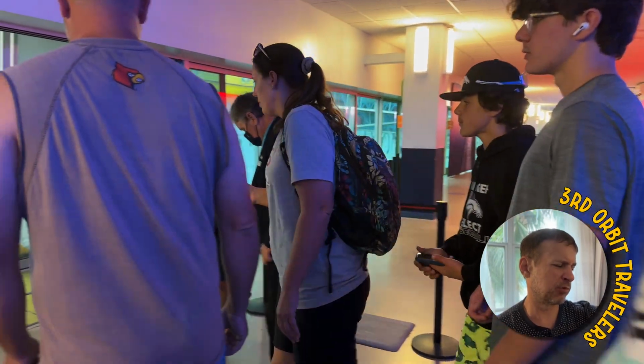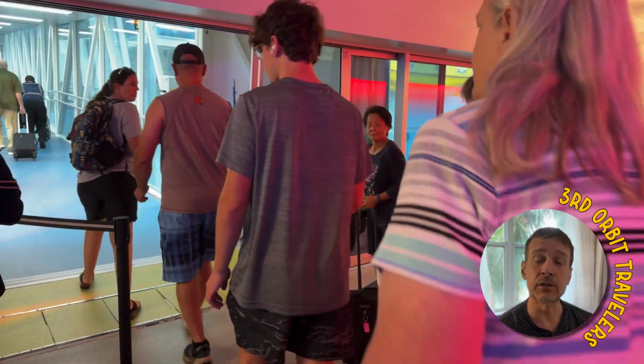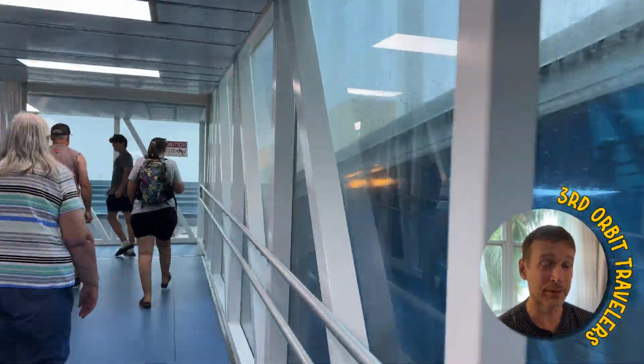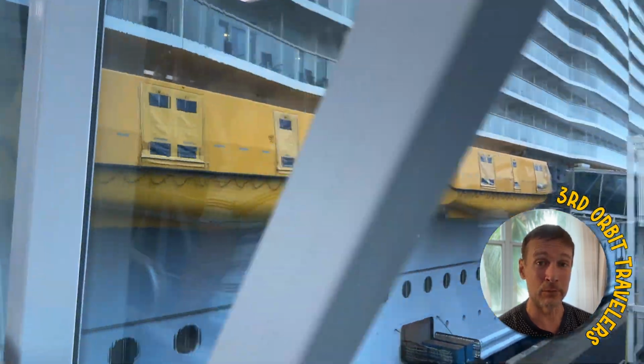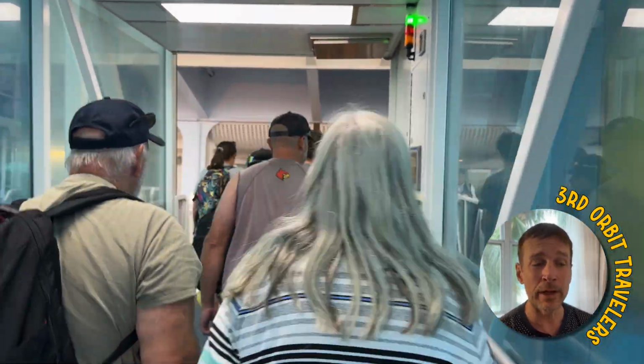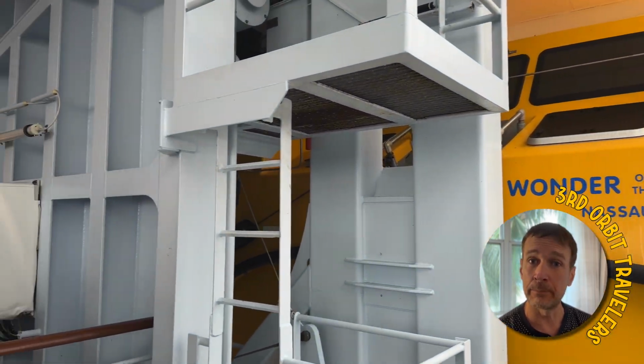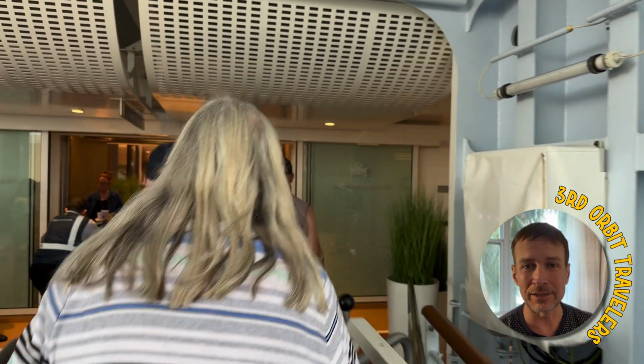In about 30 minutes, I'll get an Uber to Port Canaveral, which is where the Wonder of the Seas is right now. There are a few things that are really nice about this cruise. Number one, Royal Caribbean has this program called RoyalUp, where you can bid on better cabins than what you booked. You very rarely win those. And I bid on a better room, and I won, which is fantastic. So I went from an inside cabin to a Central Park balcony. So that's number one. I can't wait to see the room.